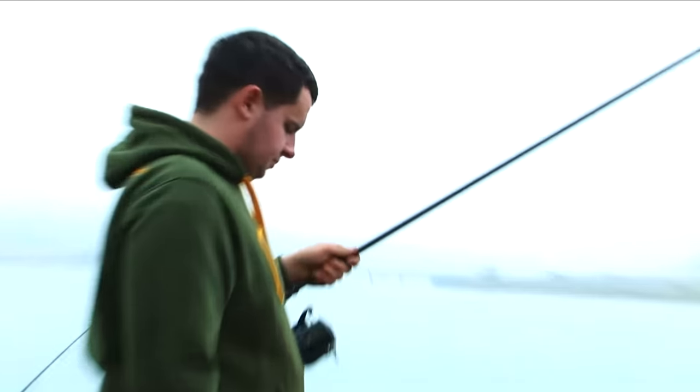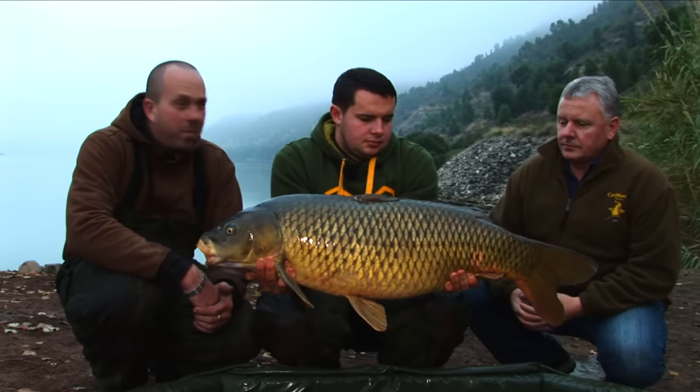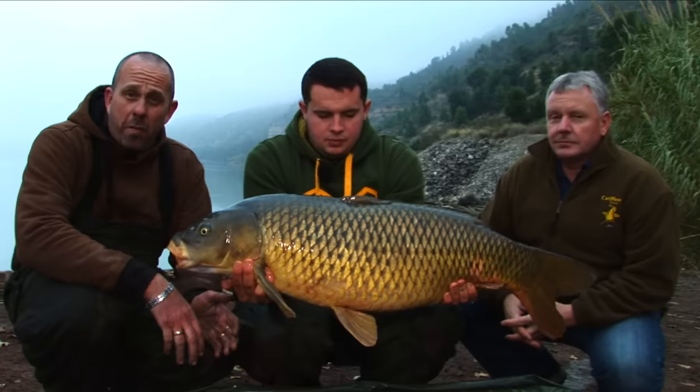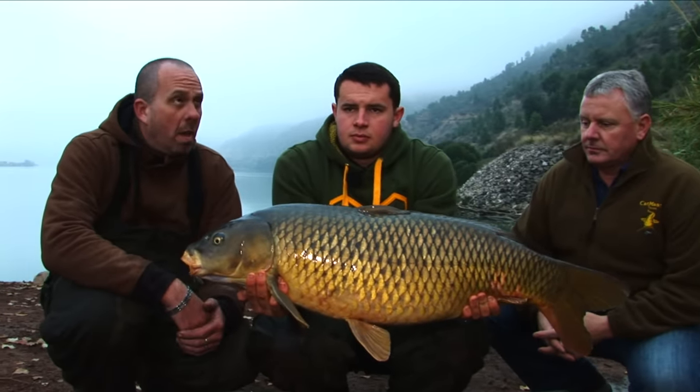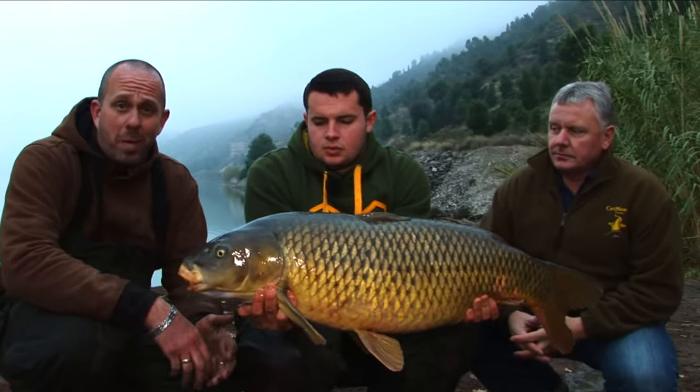This looks like it's going to be the last fish of the trip. 34 pound of a bar of gold there from the Ebro for Tom Maker. It's been absolutely fantastic. We've had 25 fish now between the four of us, and 14 of them have been over 30 pound, up to 48 pound. So we couldn't have asked for any more.